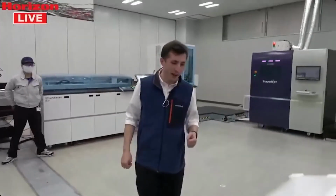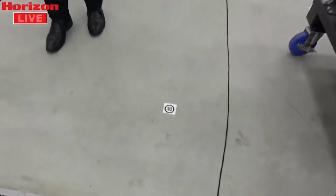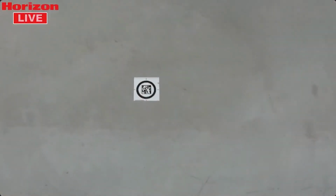And here we have our book being cut in 3 directions and exiting into the delivery section of the HT1000V. You may have noticed some QR codes on the floor here, and I promise I'll tell you a little bit more about those at the end of today's presentation.